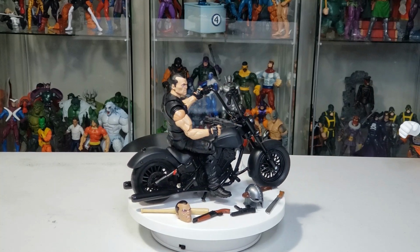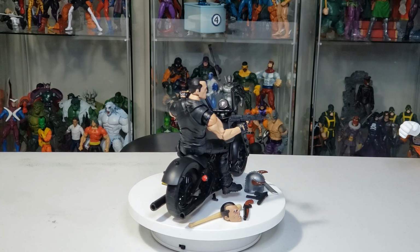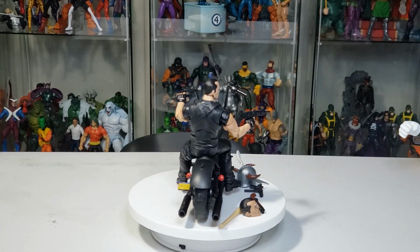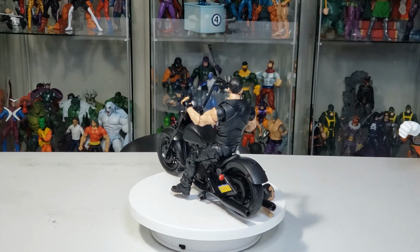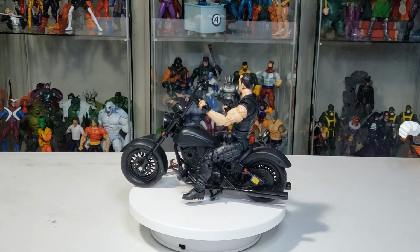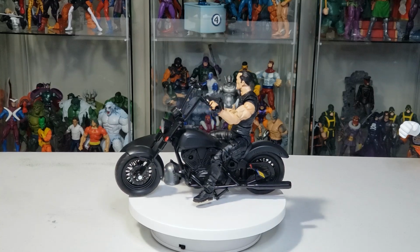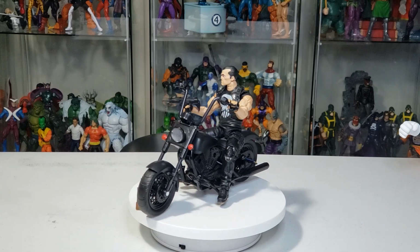Frank Castle was a decorated Marine, an upstanding citizen, and a family man. Then his family was taken from him when they were accidentally killed in a brutal mob hit. From that day, he became a force of cold, calculated retribution and vigilantism. Frank Castle died with his family. Now there is only the Punisher.